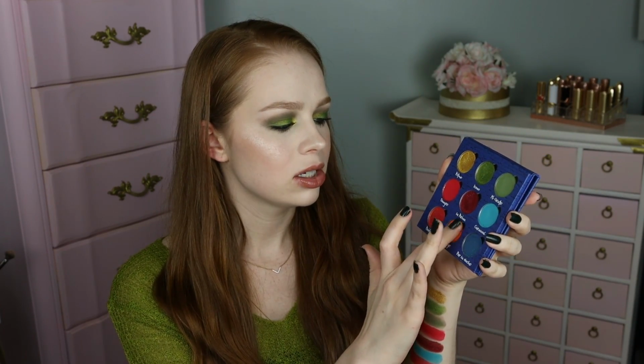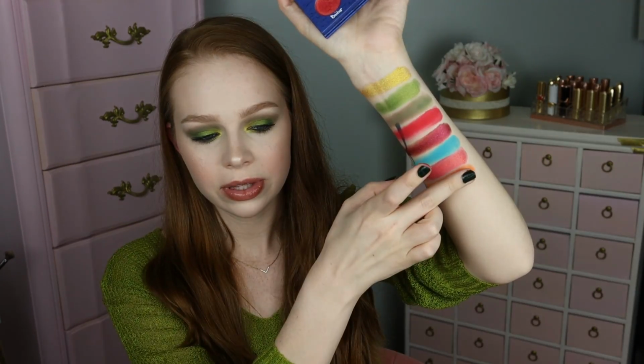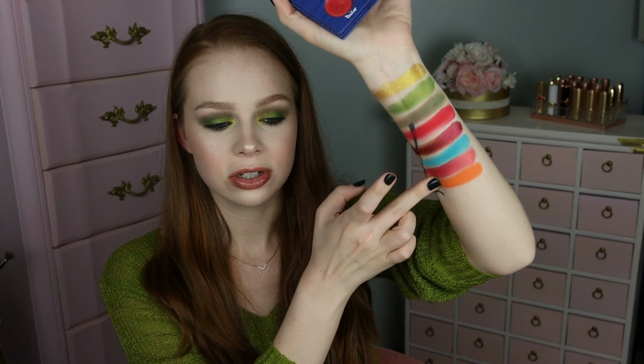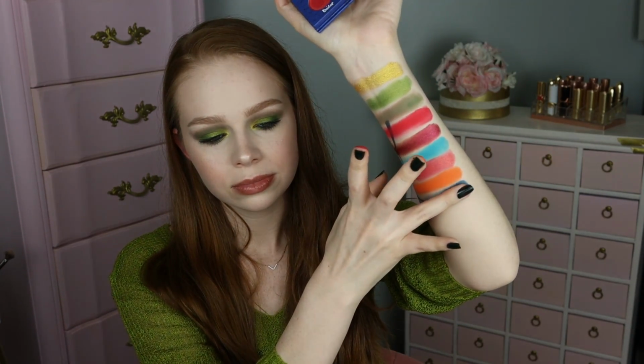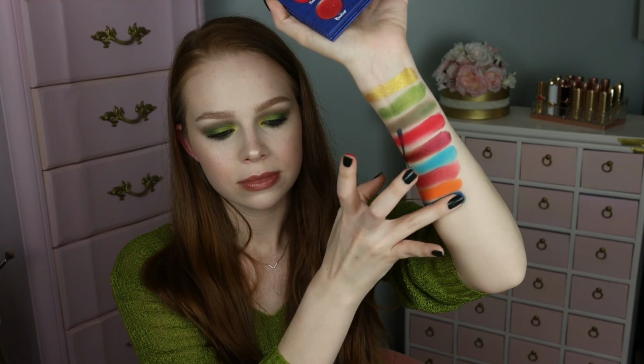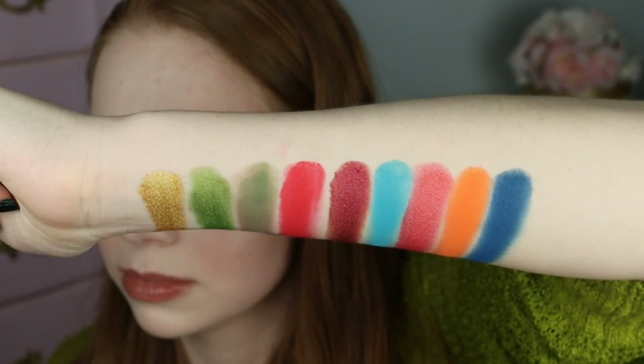Then we have the shade Salvaje, which means wild, and it's a really bright orange matte. Going with a little bit more just to make the swatch look a little bit better, but very, very bright. And then last but not least, we have Por la Noche, which means like at night, and it's a deep navy blue, but I feel like it does have a bit of brightness to it. So there are all of the colors swatched out. As you can see, it is a really, really beautiful color story, very fun and unique.